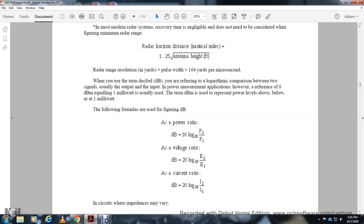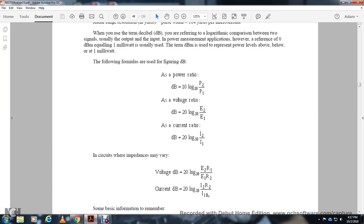When using the term decibels, we refer to the logarithmic comparison of the output to the input of a power measurement. However, the reference of dBm, decibels equaling 1 milliwatt, is usually used with the term decibels, which represents the power level above 1 milliwatt. The following formulas are shown for the decibel ratio. The power ratio in decibels is equal to 10 times the log base 10 of power 2 over power 1. Voltage in decibels is 20 log base 10 of voltage 2 over voltage 1. Current in decibels is 20 log base 10 of amperes 2 over amperes 1.